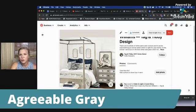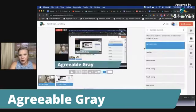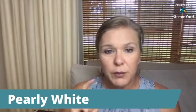And I'm going to tell you, let me stop my screen share, and I'm going to tell you exactly the three colors we looked at were agreeable gray, sea salt, and pearly white, if you do want to jot those colors down. But the thing that makes a difference is what direction the windows are facing in the room, what time of day it is. And like I said, if it's overcast or if it's a bright sunny day, that can make a really, really big difference.